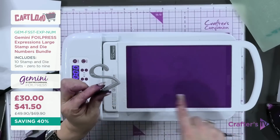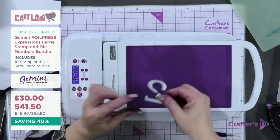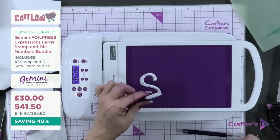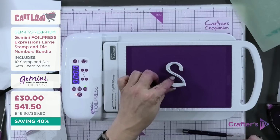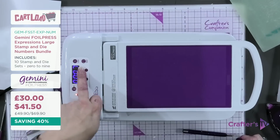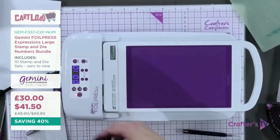If it fills the whole of that plate, it's a large. Now you can see straight away that's a small one. It only covers a fraction of that mat. So again, I'm just going to pop that down. Now I'm going to set it first. So it's about between 5 to 10 seconds. So I think I'll go with 10. And again, you'll get to know this.